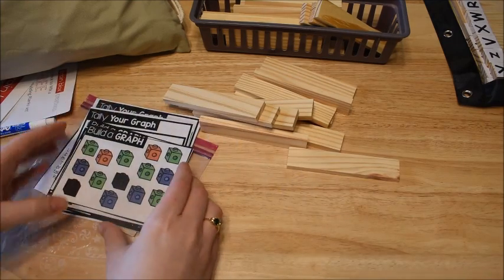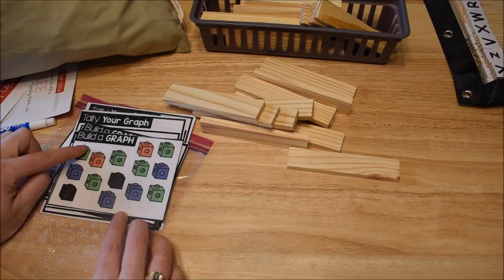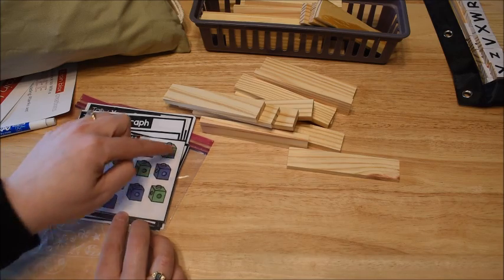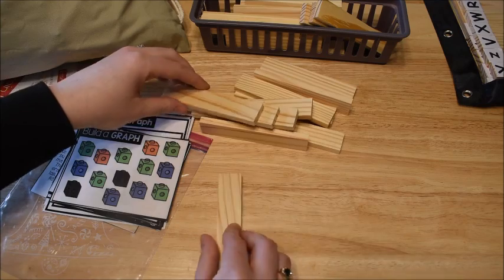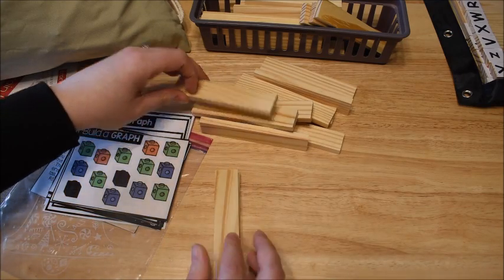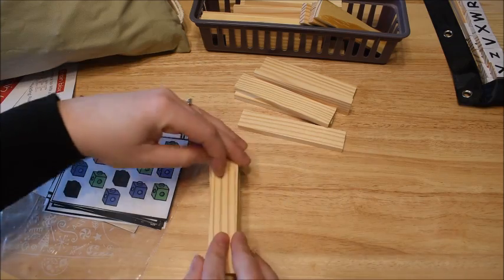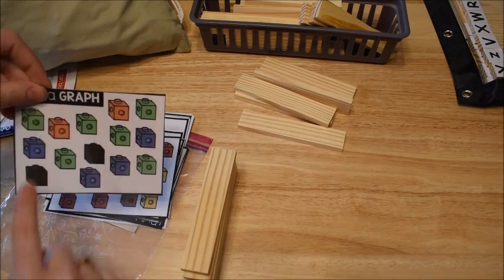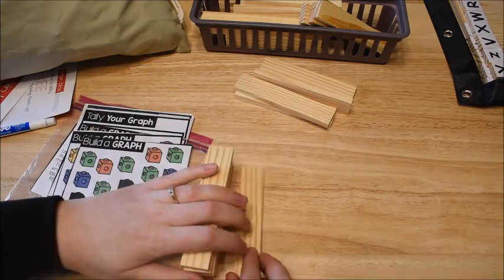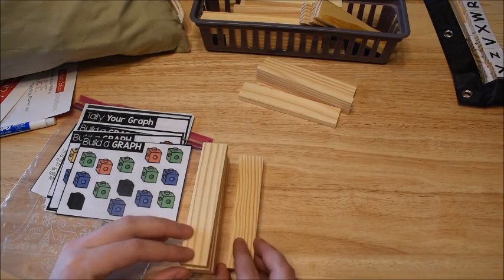So here I have a card, and the first one I'm going to do is green, and I'm going to count 1, 2, 3, 4, 5, 6. There are 6 blocks on here that are green. So I'm going to take 6 brain blocks and stack them on top of each other. 1, 2, 3, 4, 5, 6. Okay, then I'm going to do my next color. I see orange has 2, so I'm going to put 1, 2 on top of each other. All right, can you see that?